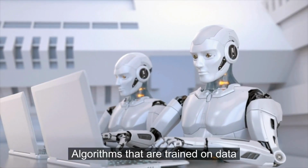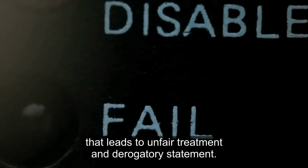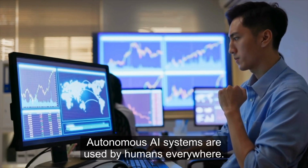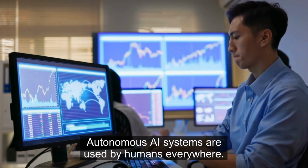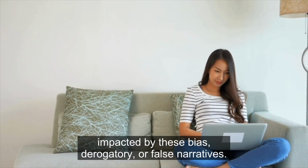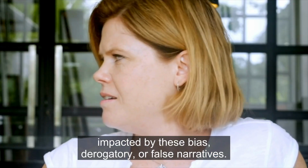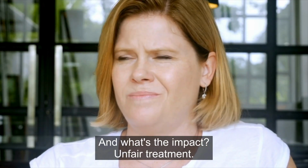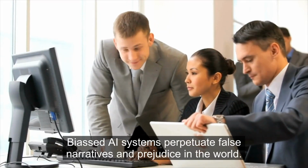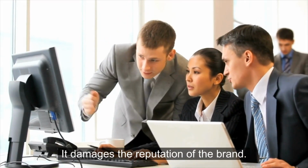Algorithms that are trained on data that leads to unfair treatment and derogatory statements. Lack of accountability. Autonomous AI systems are used by humans everywhere. This means that all of those people can be impacted by these biased, derogatory, or false narratives. And what's the impact? Unfair treatment. Biased AI systems perpetuate false narratives and prejudice in the world. It damages the reputation of the brand.